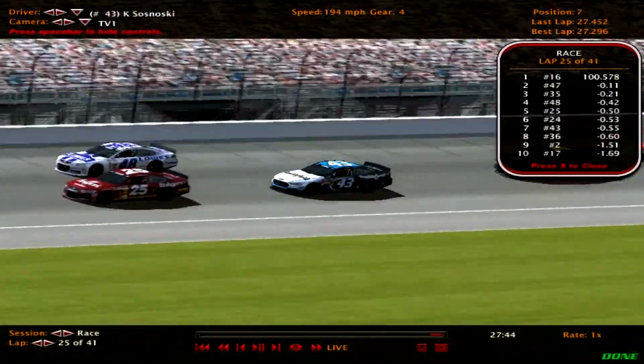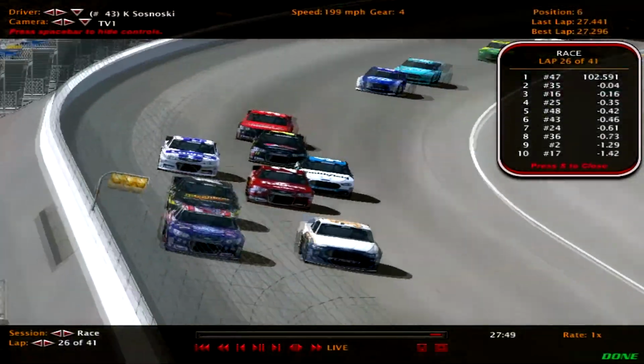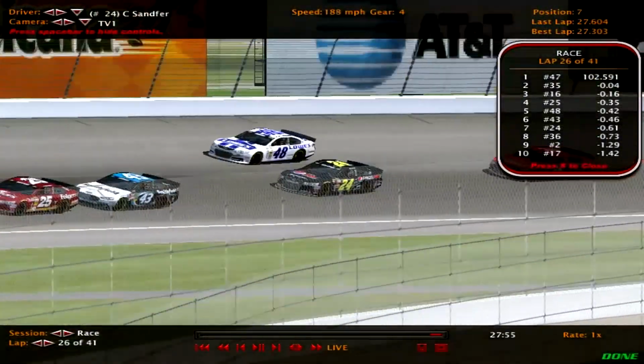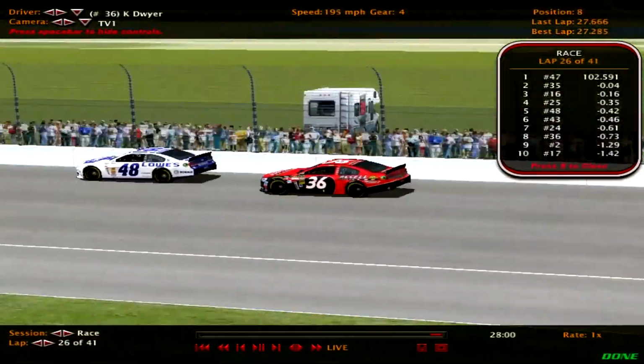No surprise to see him doing well, however, as Sanoski is a top notch driver. He's in that 43 car. He's one of the most consistent drivers out there. Behind him we got Charles Sanford, and then we got James Shirley and Kevin Dreyer. Let us see the back real quick.